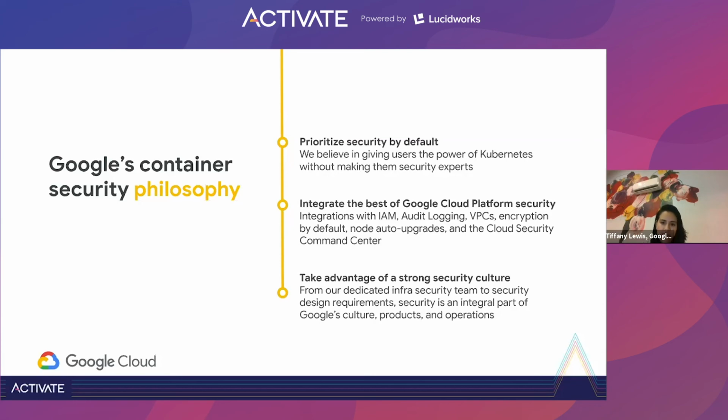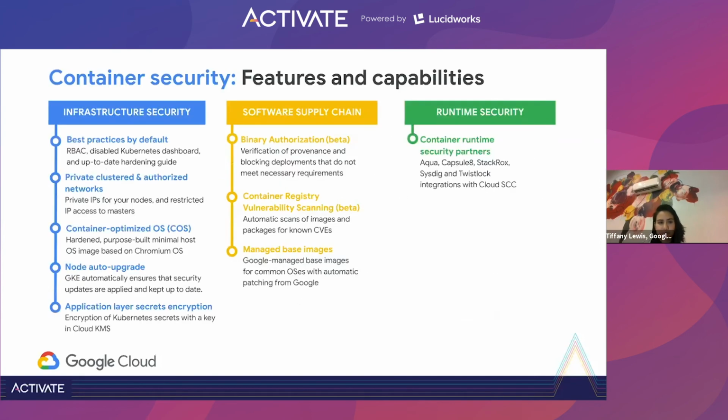Google actively invests money into continuously expanding our security team from a personnel perspective, as well as research, ensuring that we're always on the bleeding and cutting edge of what's next. So these are a few of the features and capabilities that are available on GKE. We already talked about node auto upgrade. You also have things like binary authorization that allow for verification of provenance. And for runtime security, we have a lot of really great partners that we work with, as well as local tooling like Cloud SCC.